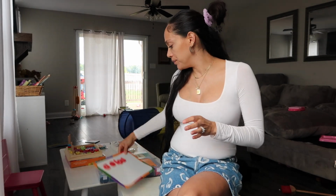So before I physically show you how I homeschool the kids, I want to show you the materials. Now, you don't need these exact materials. You can be creative, but these are the things that I've bought and I've upgraded since they were 19 months old. So let's start off with the letter sounds.